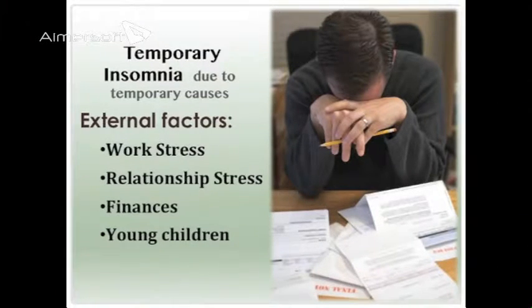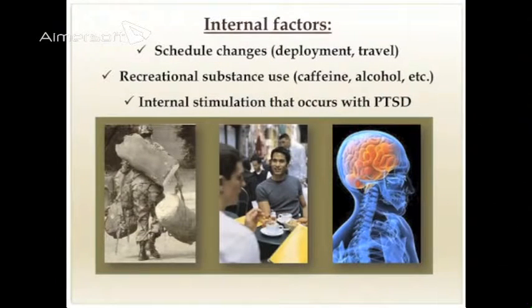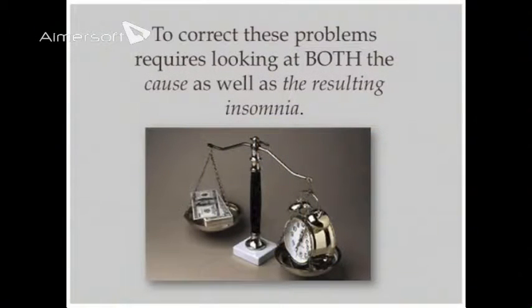External factors such as things going on with work or relationship stress, finances, young children waking up, or internal factors such as schedule changes, recreational substance use, or internal stimulation that occurs with PTSD can all contribute to sleep problems. To correct these problems requires looking at both the cause and the resulting type of insomnia.